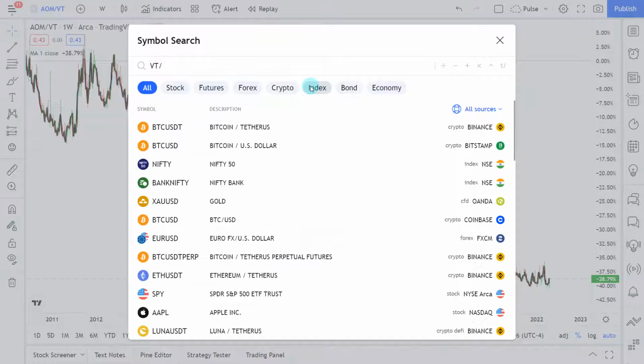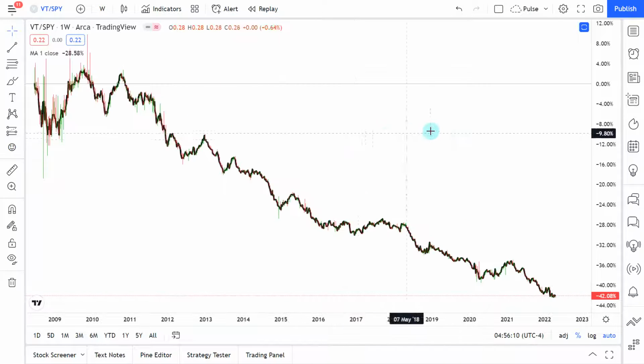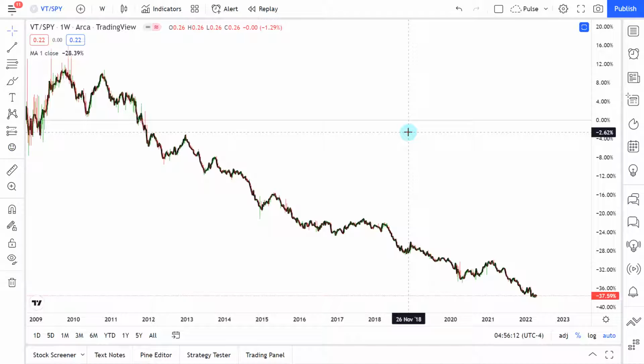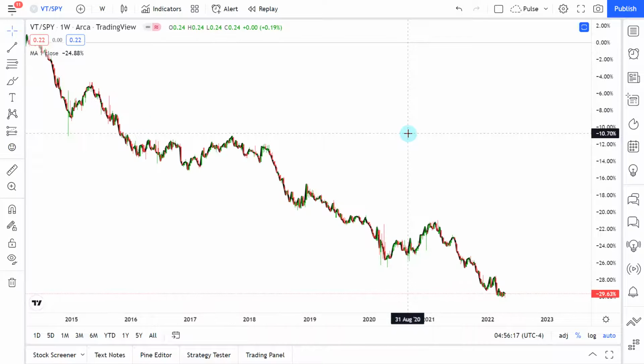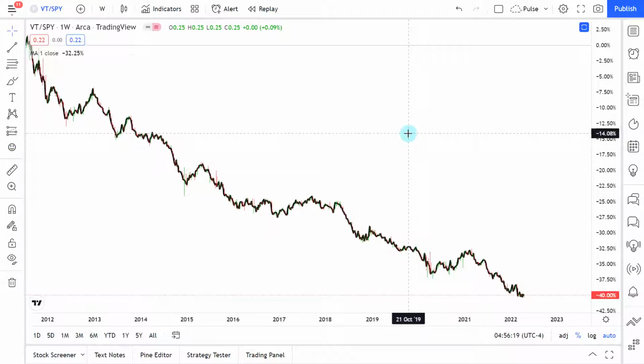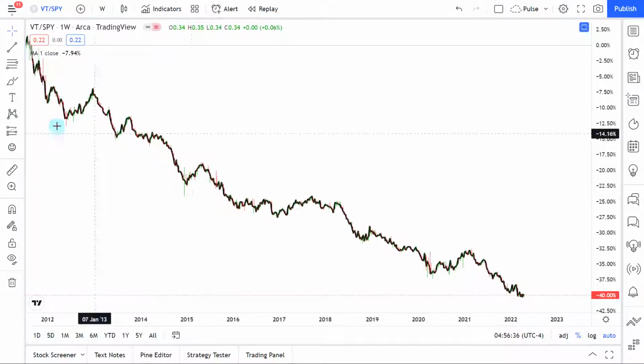Then let's look at VT against the S&P 500. Yeah, so the total stock market ETF has underperformed the S&P 500 for a long time, many years. Throughout this downtrend, there have been a few times where you have had outperformance, temporary outperformance that is. So it is possible for that to happen, given that the previous times where it happened, it was after a bit of a protracted downtrend.